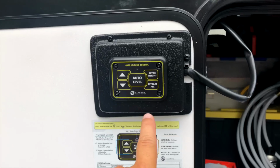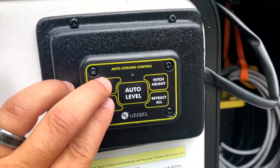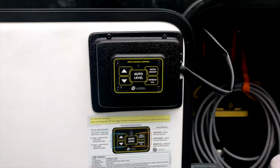Now we're over on this side of the rig. We have the Lippert auto leveling system. Pretty straightforward. Push these two buttons to turn it on. I get a green light. I push the hitch height button. Let it do its thing.